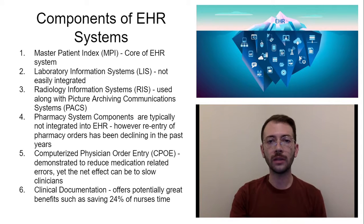RIS, or Radiology Information Systems, use picture archiving communication systems and are more commonly well integrated into EHR systems. Fourth are pharmacy system components that have found increasing integration with the decline of re-entry of pharmacy orders. Computerized physician order entries have demonstrated a decrease in medication-related errors, yet the net effects can be to actually slow clinicians. Finally, clinical documentation may offer potential benefits like saving up to 24% of nurses' time, but again requires greater integration to be really beneficial.